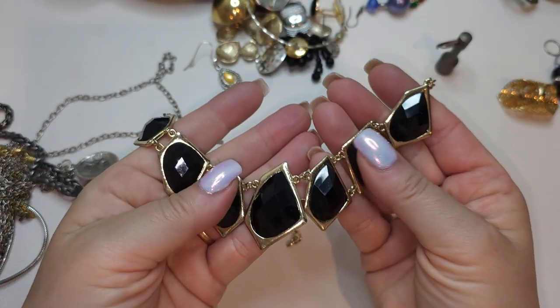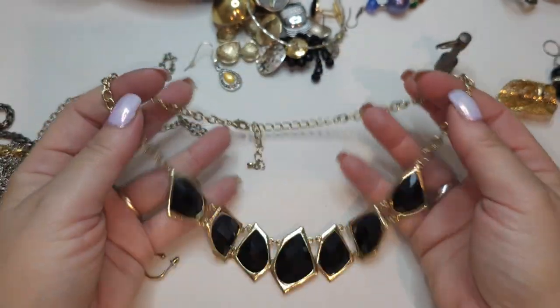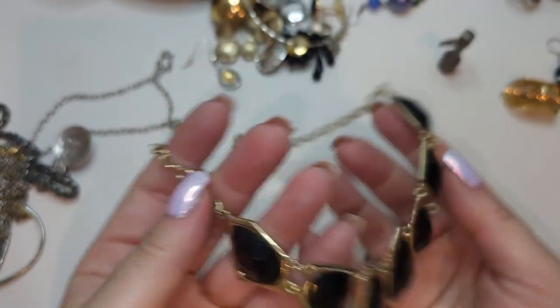What is this? Gold tone and plastic cabochon necklace. No name, but condition is not bad. This is back, this is front.